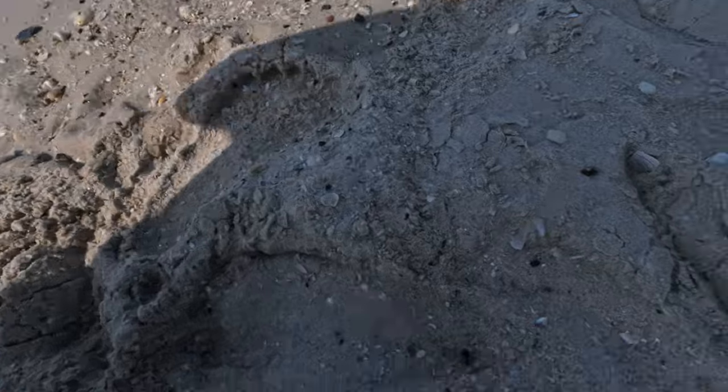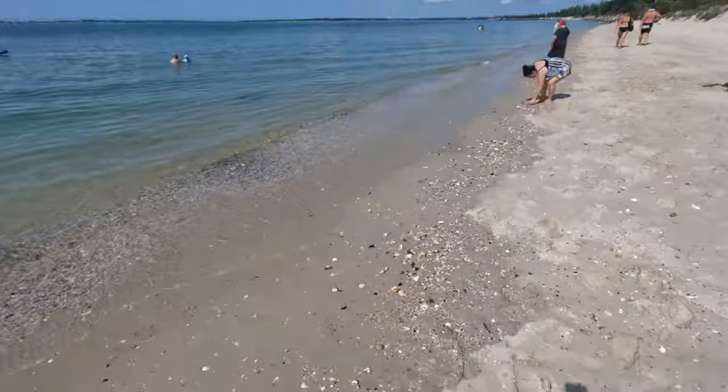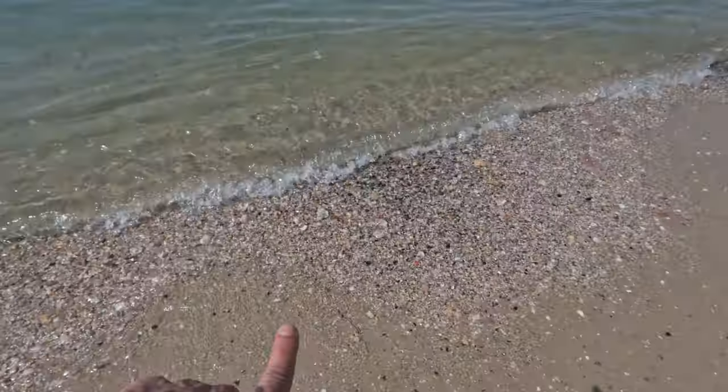What's that? Check it out. What kind of bug is that? Any of you know what kind of bug that is? It's yellow on the back. It's got a stinger on the back. I don't know if you want to get stung by that. I don't want to get stung by that. I did see a bee on the side of the beach before. Luckily, I like to look where I'm stepping. Some of the people don't really look where they're stepping. But whoa, look at the abundance of shells.